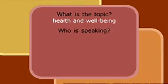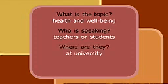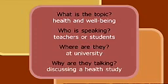Next, who is speaking? Because this is a section 3 of an IELTS listening test, we know that it will be a conversation between 2 to 4 speakers about an educational topic. The speakers could be teachers or students. Where are they? We could guess they are at university. Why are they talking? We know from the fact sheet that they are discussing a health study. These previewing and predicting skills are very important. You should go through these steps before the actual listening test begins, so you are properly prepared.